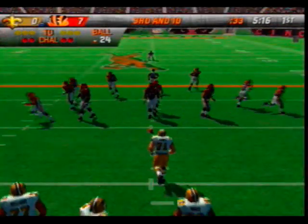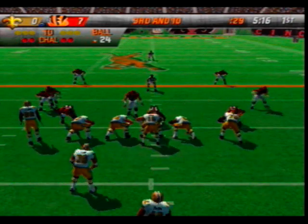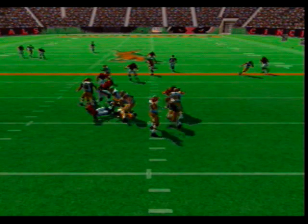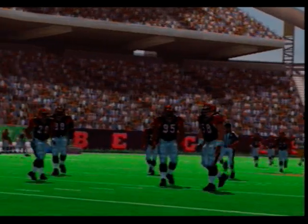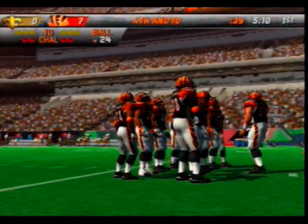Third and 10. Ball on the 24-yard line. The Bengals come out with three down linemen and seven defensive backs. Makes the throw. Deep throw. This pass is incomplete. It was almost like the defenders were in the huddle on that series. They hit a roadblock with everything they tried.